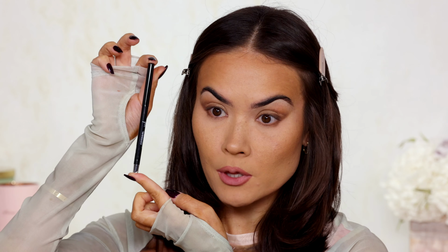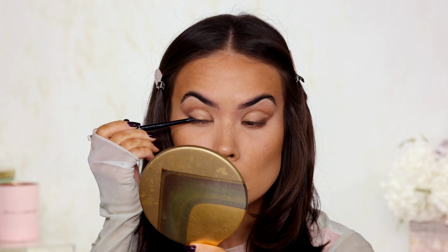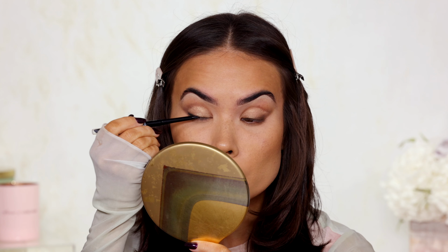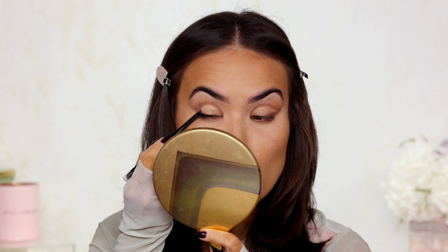I'm actually gonna grab CoverGirl's Perfect Point Plus Ink Gel Eyeliner. I've been using this one a lot lately. It's gotten a lot of love. And what I'm gonna do is accentuate the outer corner a pinch more. Just gonna line the top lash line. I'm also gonna get in between those lashes, kind of like that. I'm gonna create a wing.